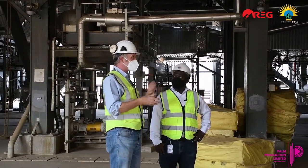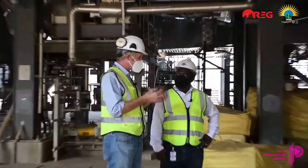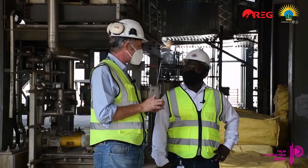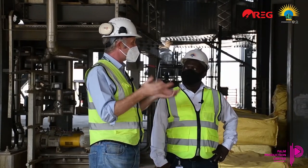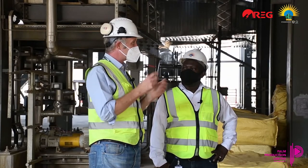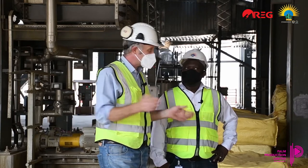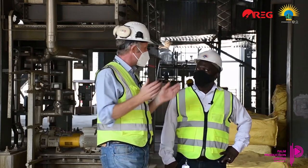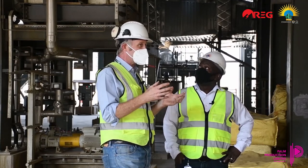Once you've got the combustion rolling, you can switch off the diesel, just like a pilot burner in a domestic boiler. You can switch off the pilot, stop burning the diesel, and then the peat carries on. And basically, as you increase the electrical load on the plant, the station auto control system automatically feeds more fuel into the boiler.